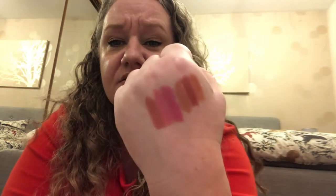So that is, oh, I can't forget about this one. This is Disney Colourpop. It's got all the Disney princesses' signatures on the bullet, which is so cute. That's it there. And two more here. This one, I think it might be from an advent calendar I got a while back. There we go.